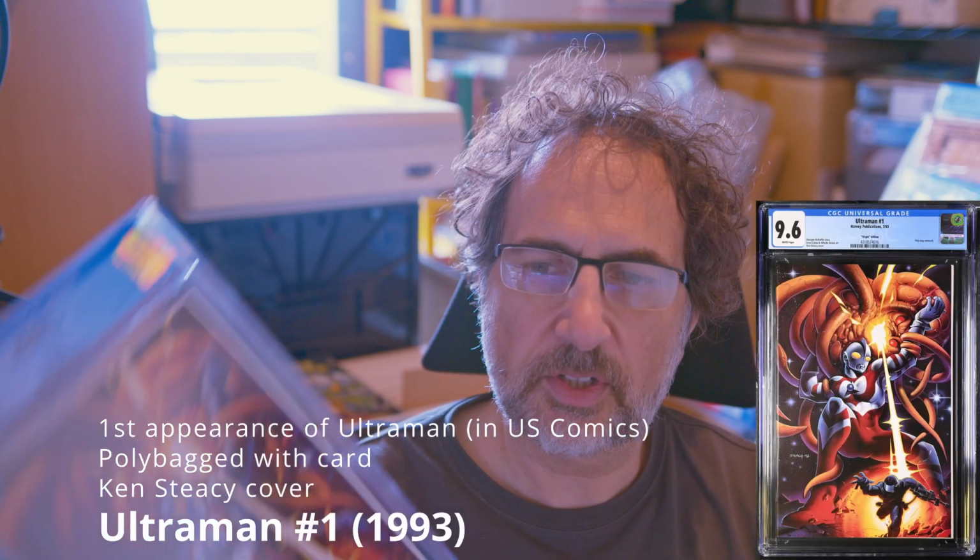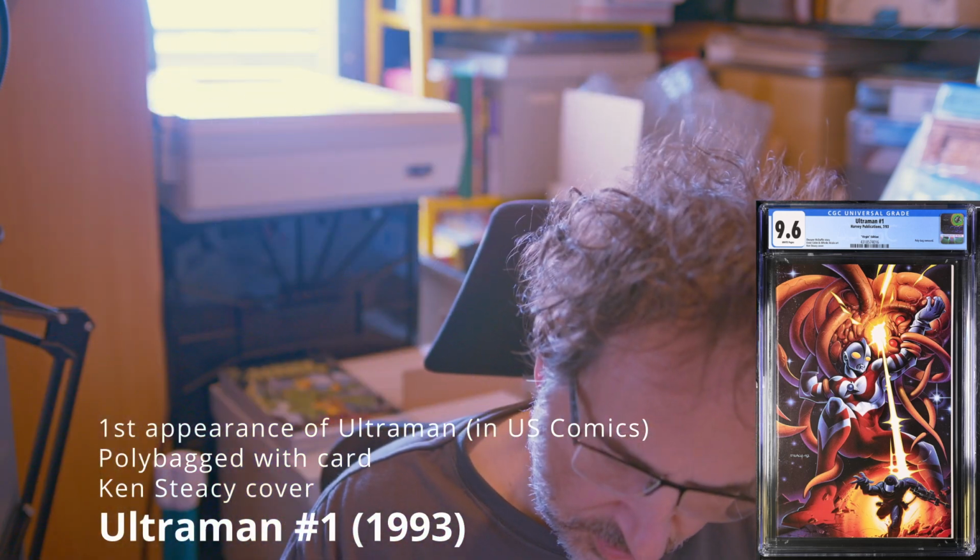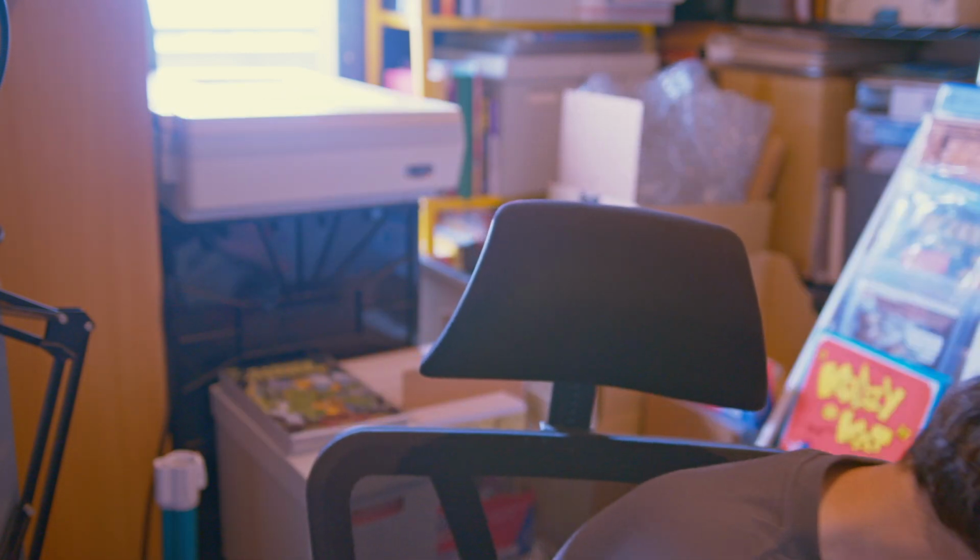This is another book that was polybagged. In fact, CGC have identified polybag removed on the label. It's Ultraman #1 from 1993. It's the Virgin edition, and it's a 9.6. So that's pretty sweet, iconic Ultraman #1.